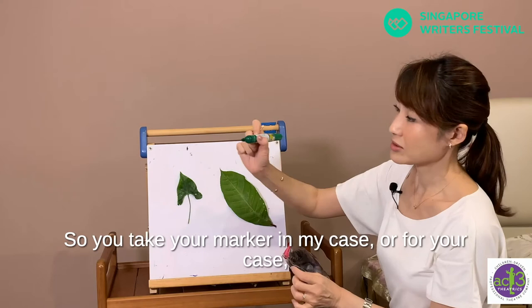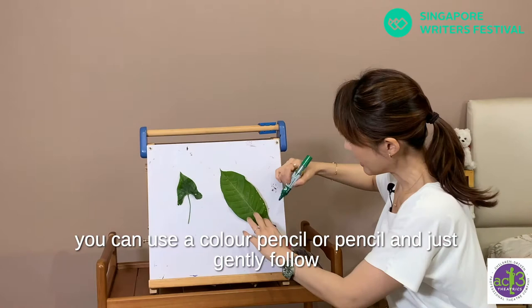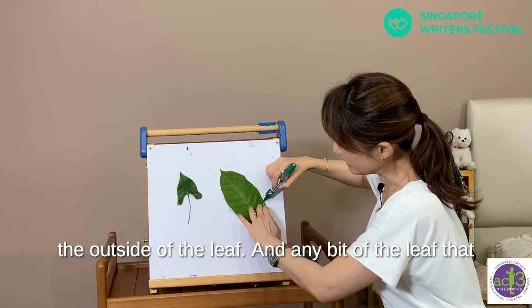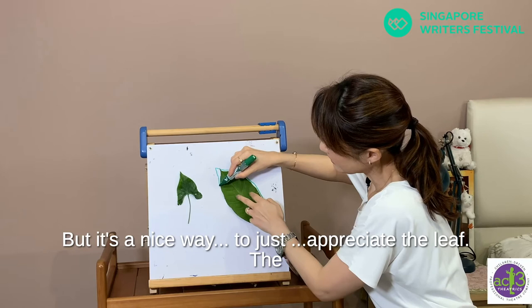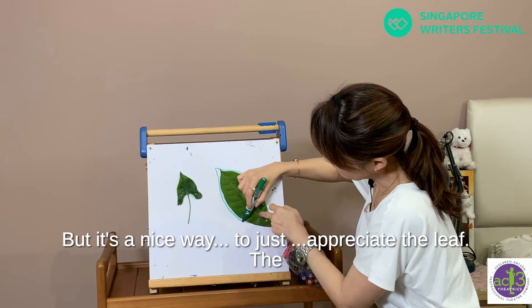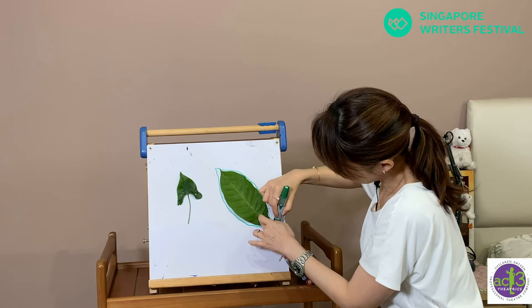So you take your marker, in my case, or for your case, you can use a color pencil or a pencil, and just gently follow the outside of the leaf. And any bit of the leaf that pops up, just gently press it down with your finger. Doesn't need to be perfect, but it's a nice way to just appreciate the leaf, the shape of the leaf, and what it really looks like. I love doing this. There we go. I've got the outline done.